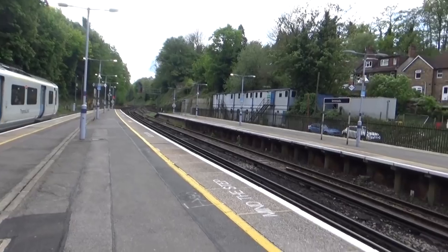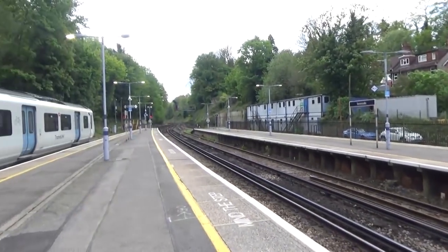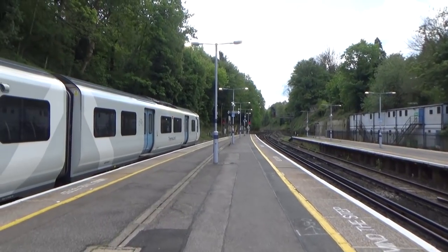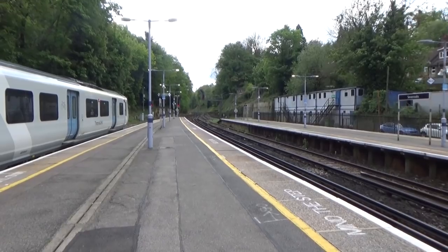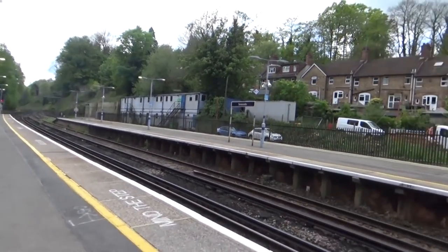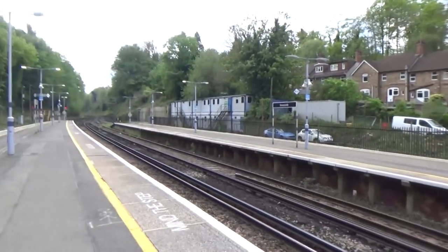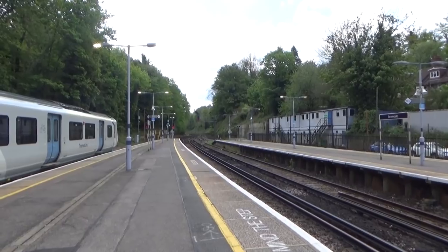This is really weird because I've never been on this network before. Not this section of it anyway. I've not even touched ground on it ever, or touched track if you like. It's bonkers how I've never been here. This station looks really nice anyway. I've never filmed it obviously. I've just said I've never been on this section of the railway ever.